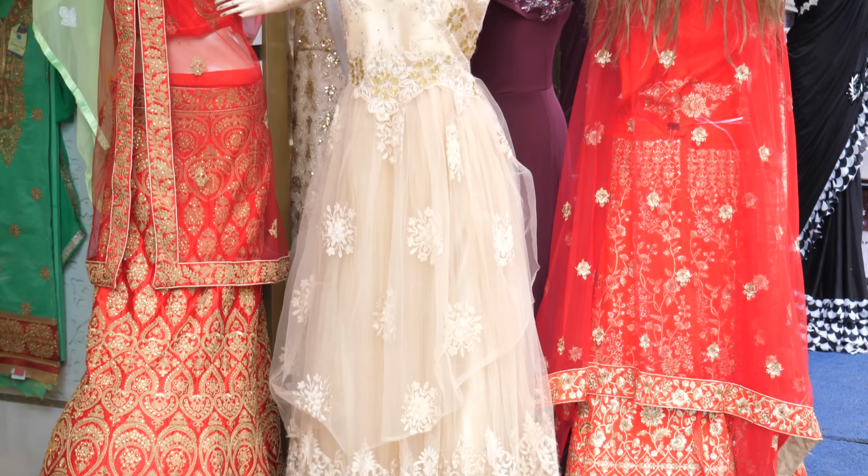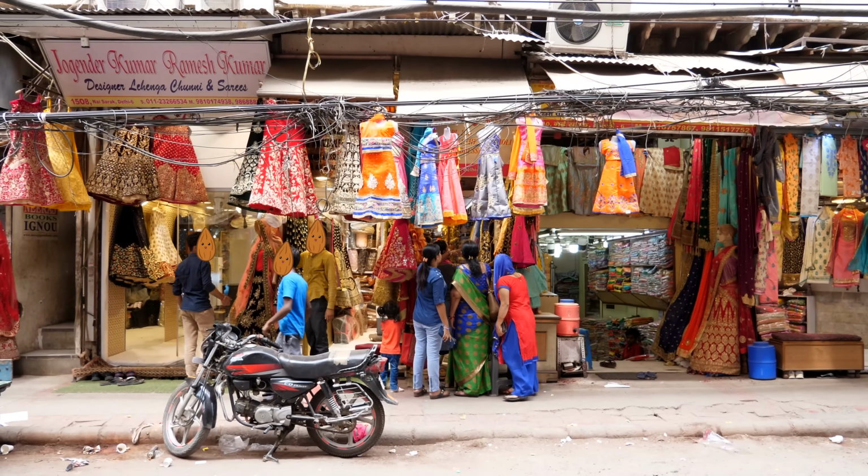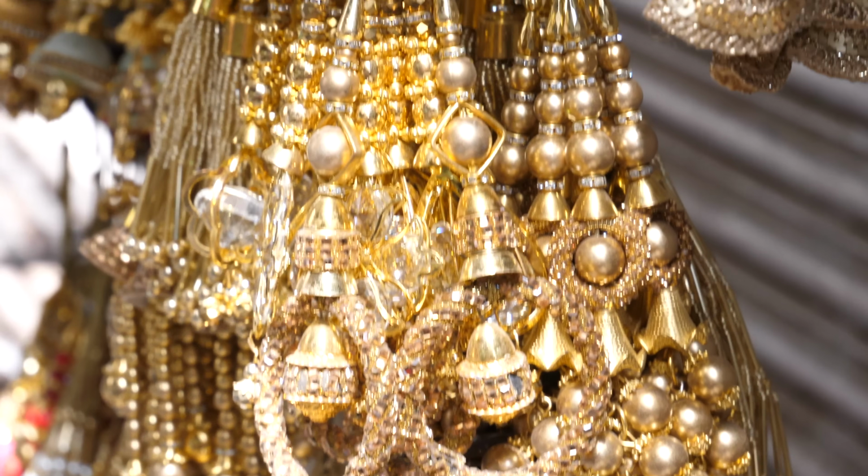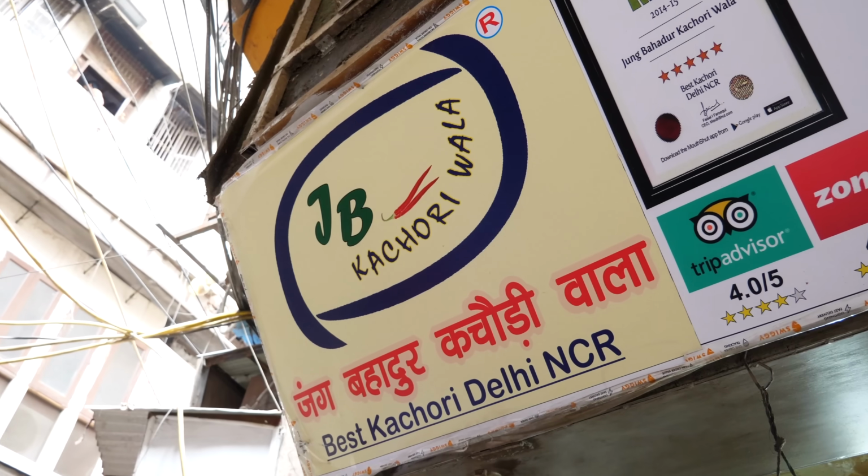Traditional Indian dresses on display as we pass by shops, weaving our way through alleys flanked with fashion, electricity wires, and golden jewelry. We then arrive at Jalebi Walla.